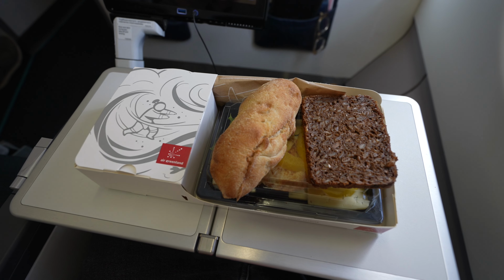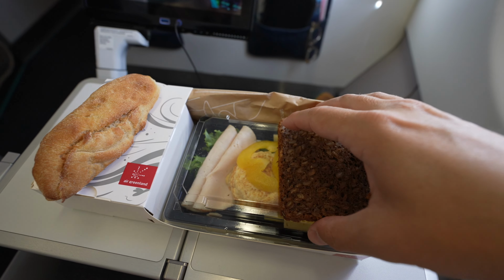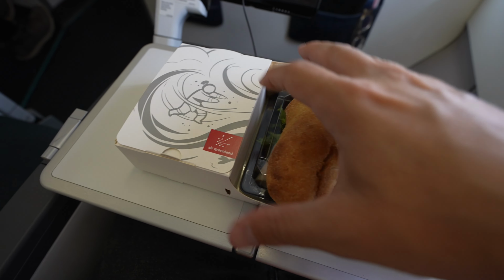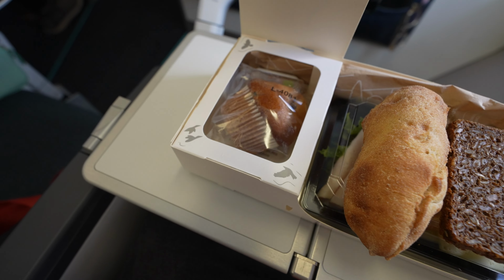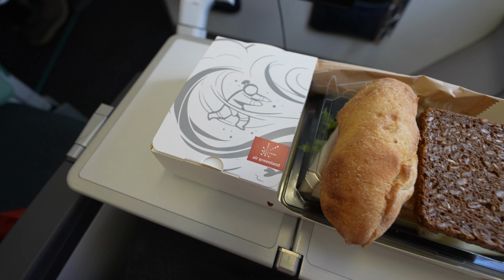They serve a little Nordic-style breakfast box, which is adequate. This reminds me of what you'd get on a morning flight in SAS Plus. Keep in mind, this is just economy. Granted, Air Greenland tends to charge pretty high fares for this route, so they can maybe afford to offer a higher level of service. But still, in absolute terms, this is a really nice economy product.